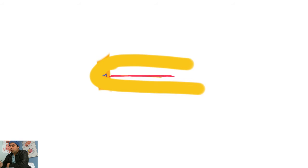Okay. All right. The next thing is midgut malrotation. So the midgut should rotate around the superior mesenteric artery. It should rotate around the superior mesenteric artery. This is another disease. So maybe we can think of it this way.